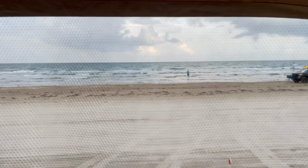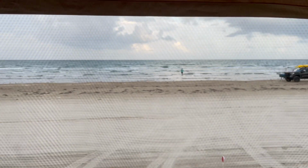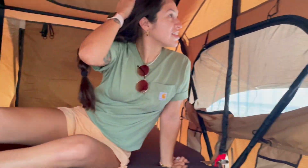Yeah, for sure. It's safe to say this tent is wife approved, and if I'm being honest, I was pretty stoked as well. I love it. I think it's awesome. Plenty of cushion here. You did good. Thank you, thank you.